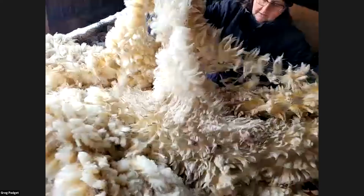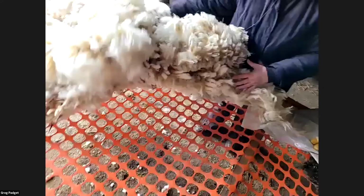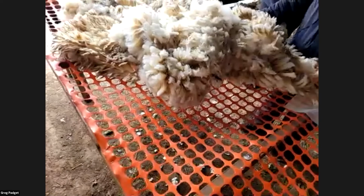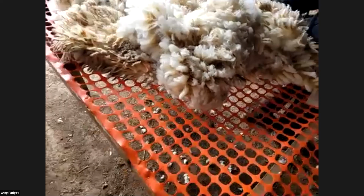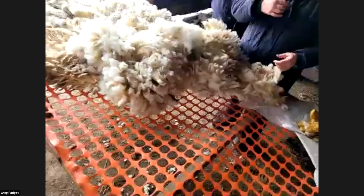So this fleece that we have out here now, and this table actually, is a type of skirting table you can very easily build yourself. We've just taken some one-by boards, made a frame, and stapled snow fence over the top. We've also tried chicken wire in the past. I don't recommend that, simply because the chicken wire catches fleece and catches you.